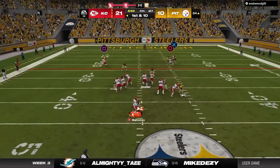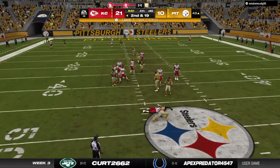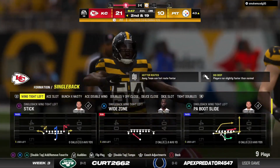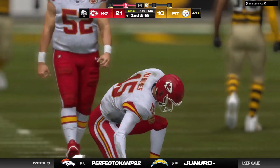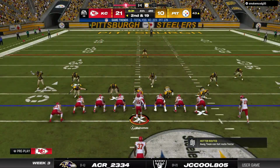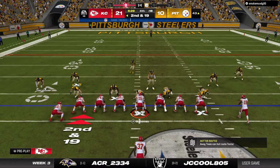They fake the give. Now Mahomes. Blitz coming, and down he goes. Levante David making his presence felt in the backfield. One of the league's best linebackers, he ended that play almost before it began. And the running back, absolutely overmatched no matter what he tried to do.